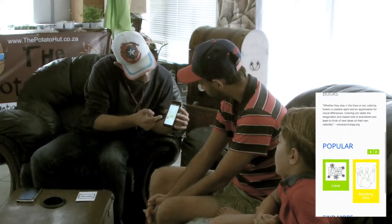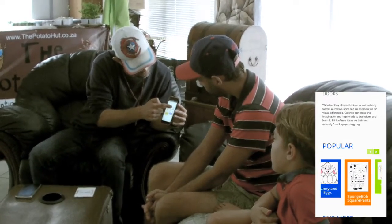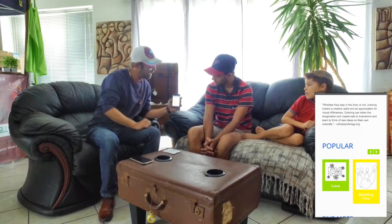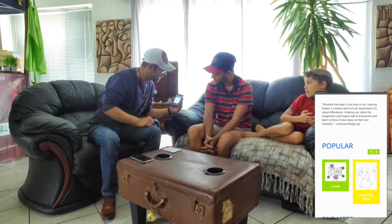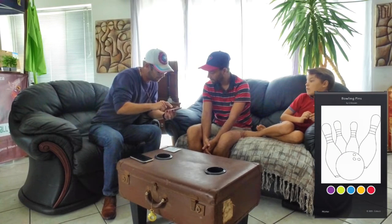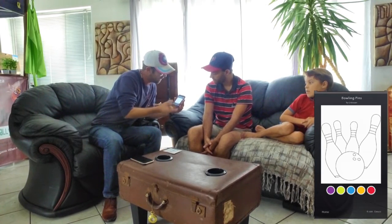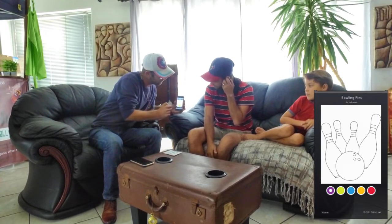Okay, now if you look, there's quite a few different pictures. You see them all scroll across there. Yeah. So lots of different free ones that you can pick from straight away. So it's pretty cool. But let's pick a simple one for now. The bowling pins I've gone for here. Now. Okay. You see what happens now if you were just to tap on this without choosing a colour, nothing would happen. Sure. So you literally have to choose a colour, okay, and then you can start colouring things in.